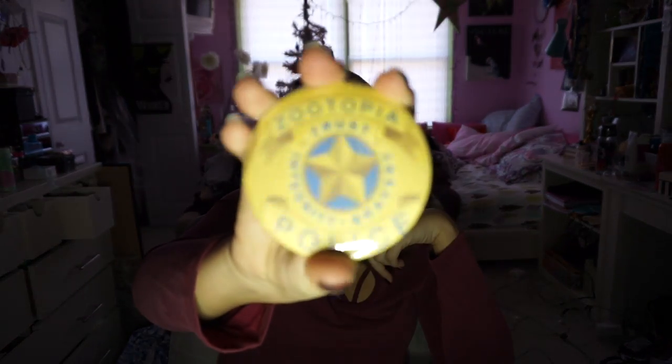This was a Zootopia button that my roommate Alyssa gave me. Shout out to Alyssa if you're watching this. She got me this Zootopia button because she knows how much I love Judy Hopps and Zootopia. So I kept this on my bulletin board in my room.